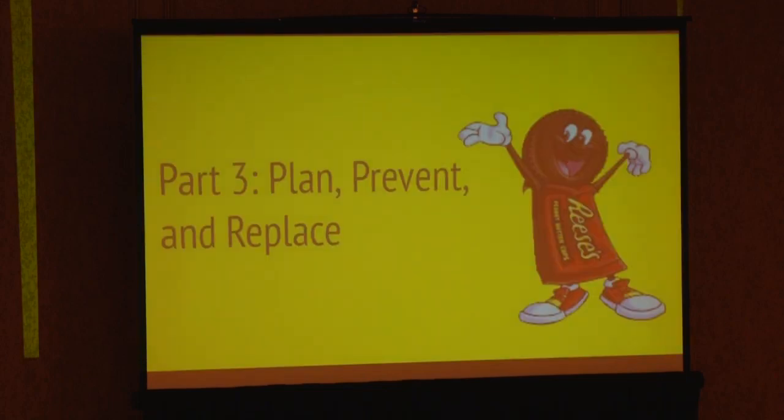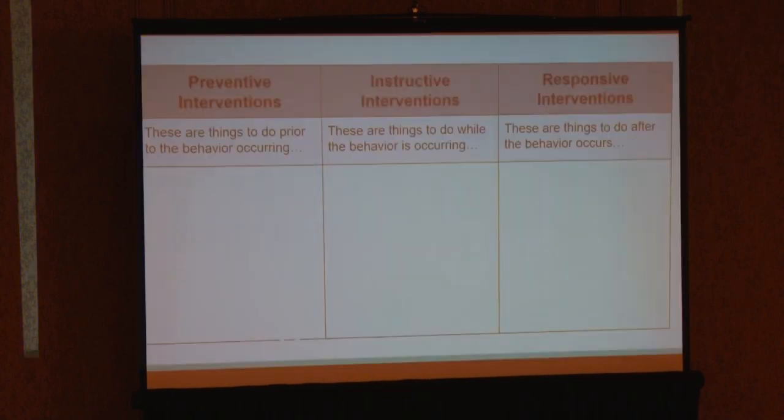All right. So here we are, we're getting to our last section of the plan, which is part three, where we want to plan, prevent, and replace the behavior. I like to think about this in a way that it's kind of like a cheat sheet. Of course, all the team members have access to the plan. The teacher, gen ed, special ed teachers, depending on where the student's placed and what services they receive, they have access to the plan, they have input, they are already aware this plan exists.